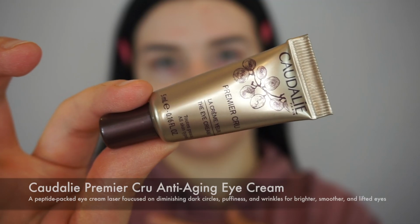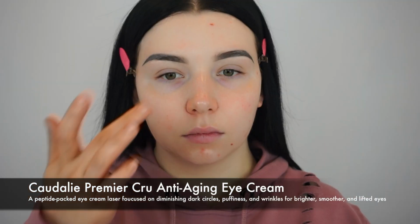Now I'm going in with the Lancome Genifique Serum. This serum is an anti-aging serum, and it helps reveal smoother, radiant, anti-aged skin in as little as 7 days. It's very bomb, and as you could tell, I need it right now because my skin is not looking good.